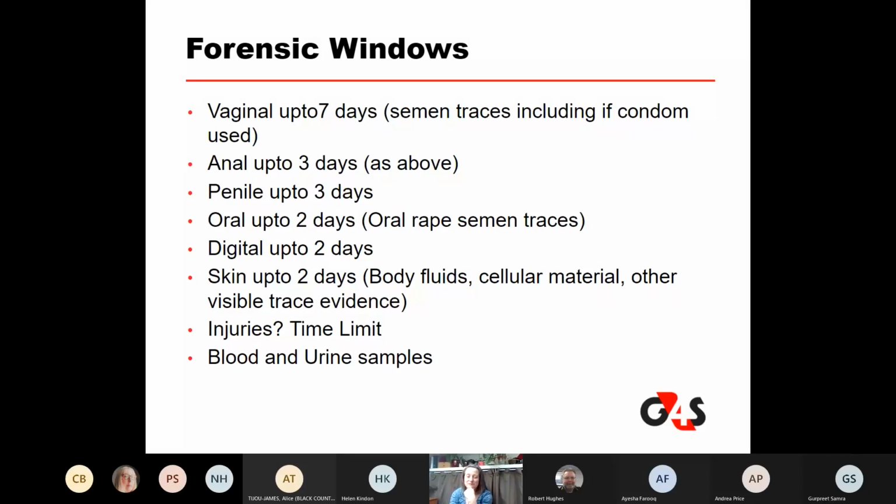But penis, so for example, somebody's had their penis sucked, or a female has penetrated themselves on a guy's penis, we can potentially find DNA up to 3 days. For oral, it's up to 2 days. Digital is fingers, that's up to 2 days, and the skin is 2 days. Injuries, kind of a little bit longer, so we would still consider doing a forensic examination on somebody for injuries up to 2 weeks, but we wouldn't be taking samples after that. After these periods of time, we would be looking at documentation of injuries, which still forms part of the forensic examination. And then blood and urine samples can be taken up to 3 days.